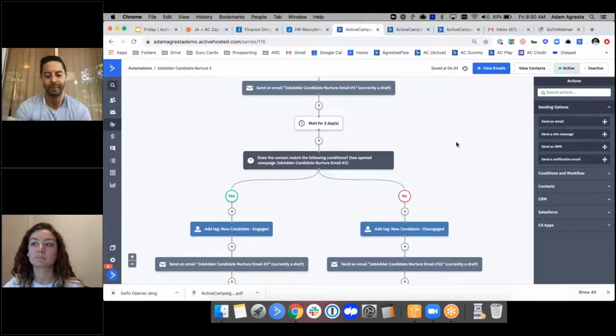And then once they get placed in a role, why not put them into maybe a 3-month nurture sequence where you're reaching out with tips on how to stay in a job for 3 months, or you know what I mean? Like just stuff that's relevant to them. And that's what we're trying to do here: once they come into your funnel, let's nurture the middle of the funnel, turn them into a placement in a role. And then once they're placed, let's keep nurturing them. And our tool absolutely allows that.